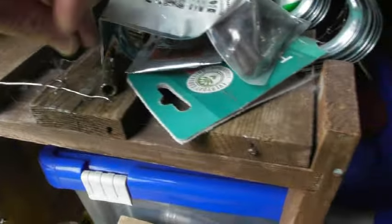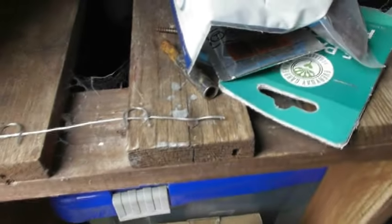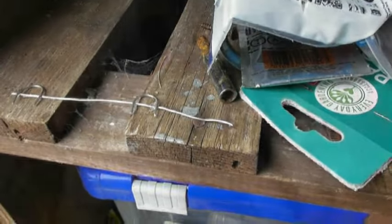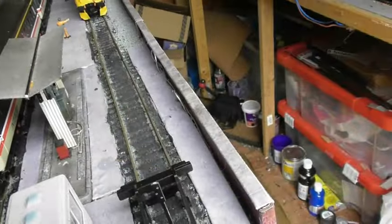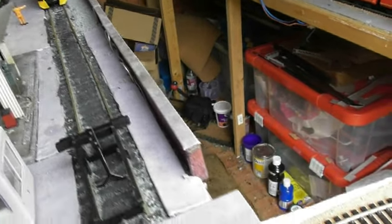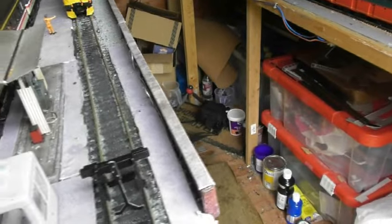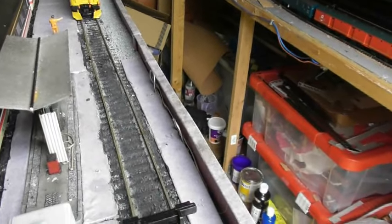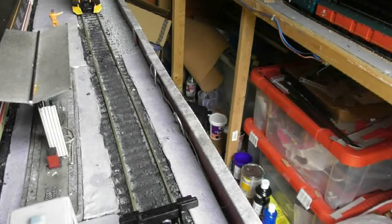One thing just to point out, this is actually being glued on with UHU glue, these parts, not soldered, so please just bear that in mind. This is about the best angle I'm going to get of it. It's not really ideal, but it's in there now, and I'll be able to run a locomotive in there. So that completes this update, the May 2024 update.